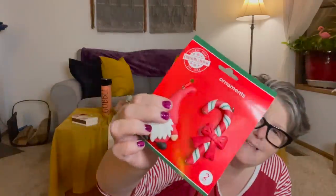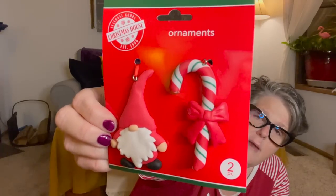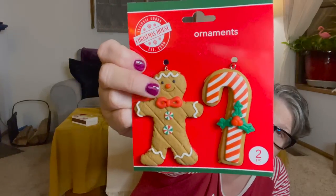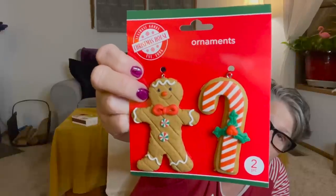And then the last thing I have in this little wee haul, I finally found these, they're almost like a clay ornament. I got the gnome and the candy cane ones. And then I grabbed from my kitchen the gingerbread cookie ones. I'm going to hang these from the shelf in my kitchen. And I love them. I think they're adorable.